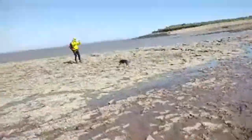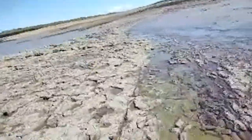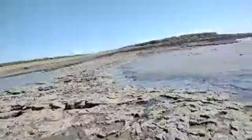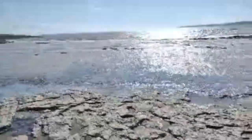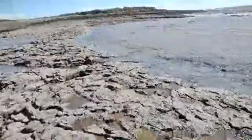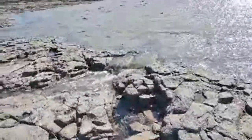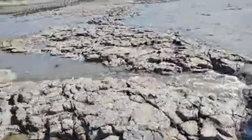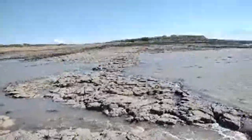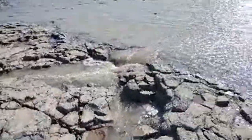Breach coming up now, I suppose. Coming up now. So it's breached up basically. Yeah, I mean, there it is. What's the time? There it is. It's just breached now.